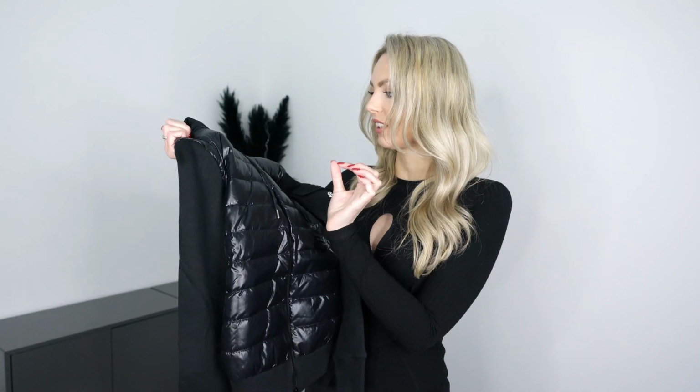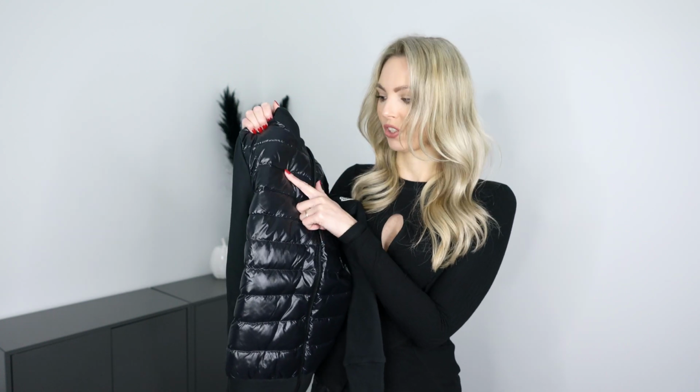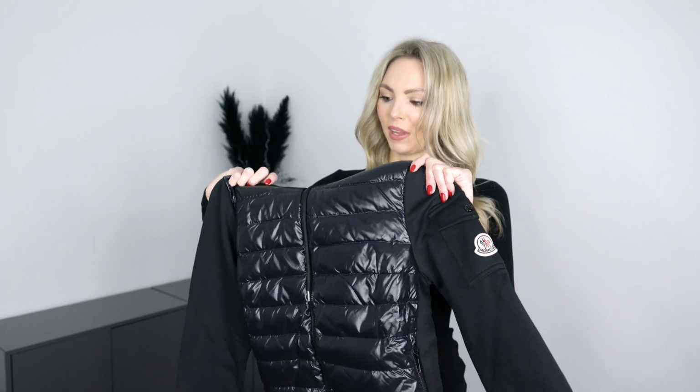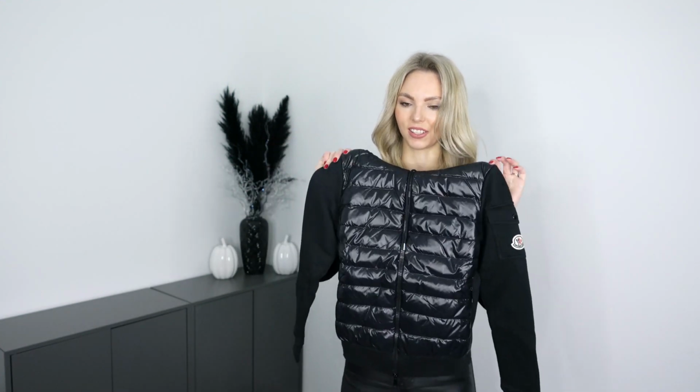I was definitely not sure whether to get the black one with the shiny material or the matte, because in black it definitely comes in shiny as well as matte, and I'm so glad that I picked the shiny. I simply love this look.